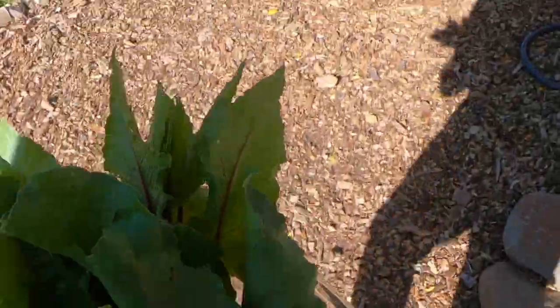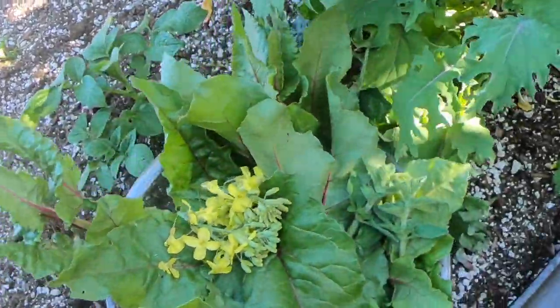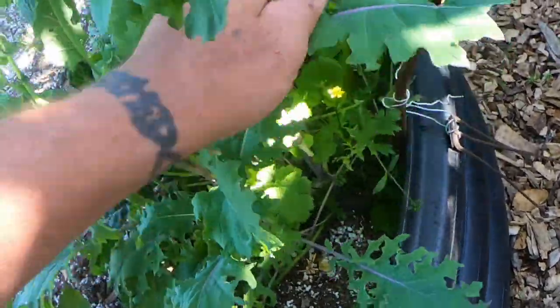At the far end of the garden here, we have last year's barrels. All the miner's lettuce is mostly gone this year, but we have some ragged leaf kale and some different varieties of kale. We'll go ahead and take all their baby leaves off, and I think there's some miner's lettuce in here too.